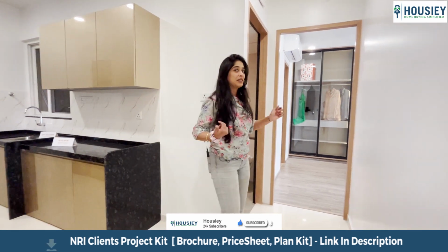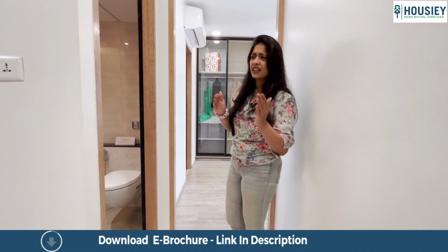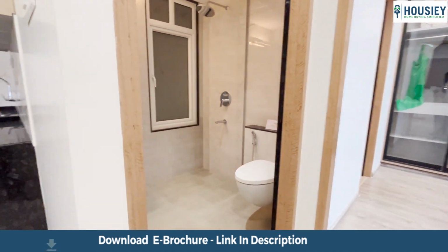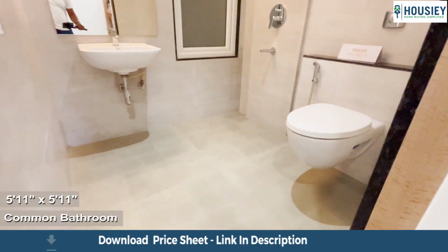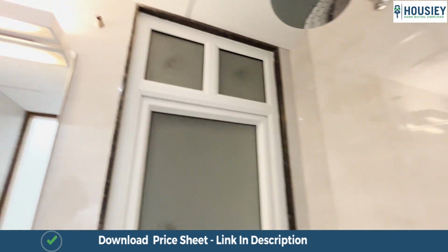Quickly go and do that and let me take you to the house again. Now over here, diagonally opposite the kids' bedroom, right next to the kitchen, is the common toilet and bath area. Now the common toilet and bath area comes with anti-skid tiles, wall-to-wall vitrified tiles, CP sanitary fittings as a part of the standard flat furnishings.